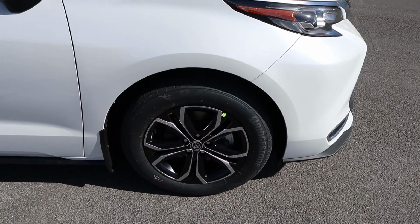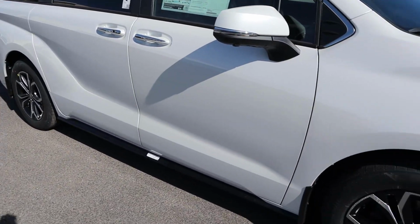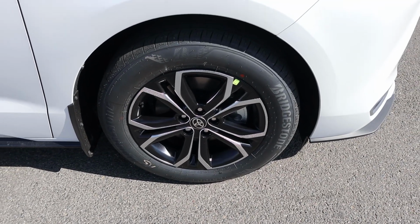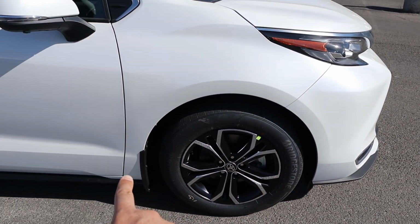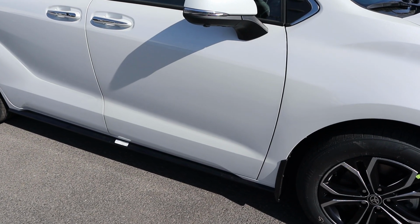Now on the side here, our wheel setup is 235 by 60 by 18 in the front and in the rear. And this new wheel design is kind of interesting. The wheels almost look like flowers in a way. Let me know what you guys think on that. Anyways, we've got little splash guards there. I like the bodywork there at the bottom, kind of makes it look a little bit more aggressive.